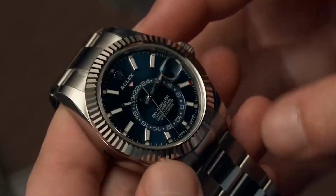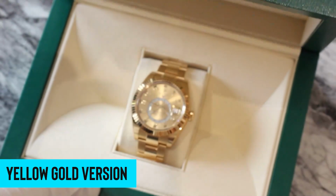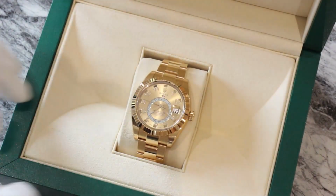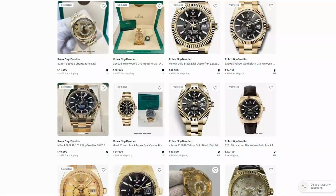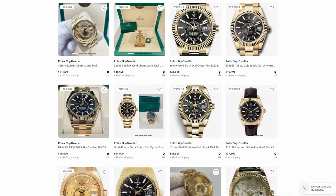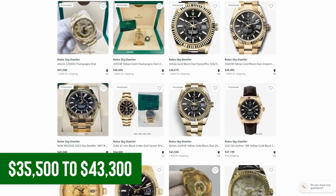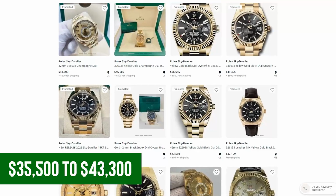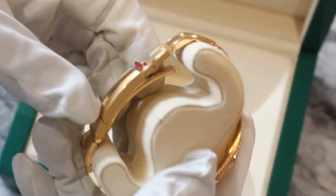Now, onto the juicy part: prices. The yellow gold version on Oysterflex flaunts a retail tag of $42,500. However, our trusty sleuthing on Chrono24 revealed you can snag it for a sweet deal, ranging from $35,500 to $43,300. That's a hefty chunk of change you're keeping in your pocket.